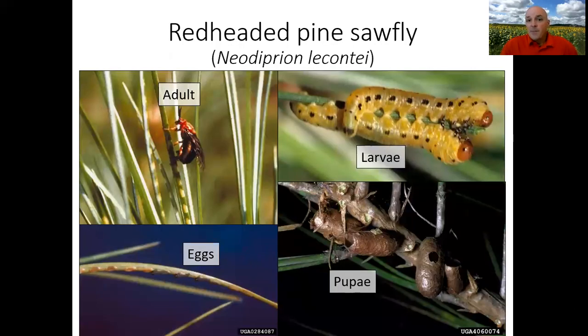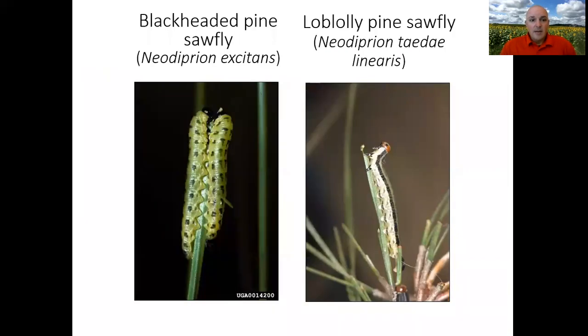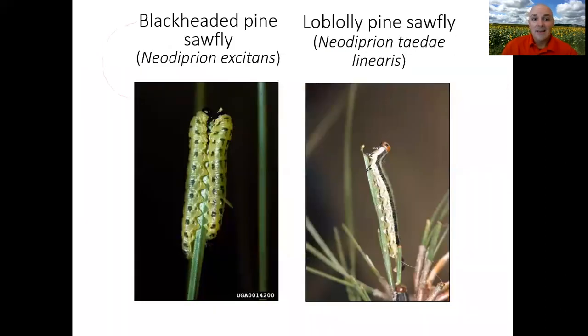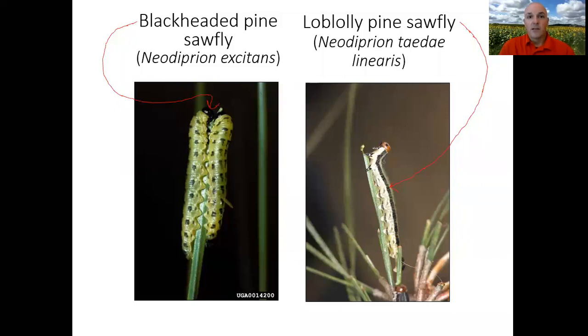These are actually not caterpillars. They are larvae of a little stingless wasp. So you can see that wasp in the upper left-hand corner there. They look like caterpillars, don't get me wrong, but they are not. We've got the red-headed pine sawfly. There's also this black-headed pine sawfly, cleverly named for the black head. Loblolly pine sawfly, I guess they just ran out of, you know, we already have a red-headed one, so they can't call it that. It's got a black stripe on the back of it.